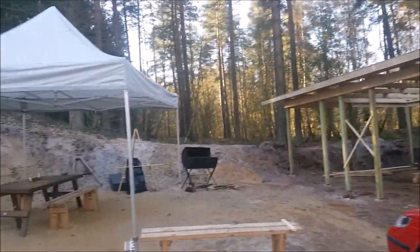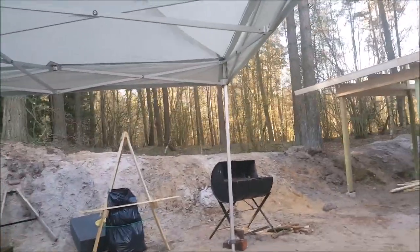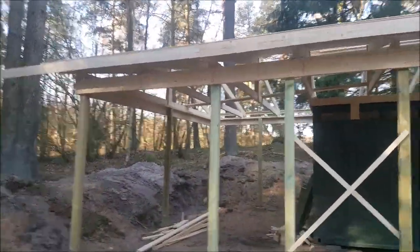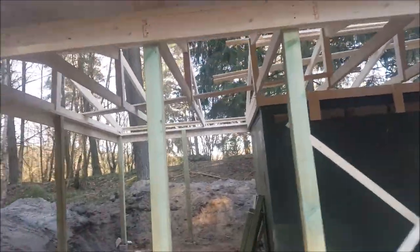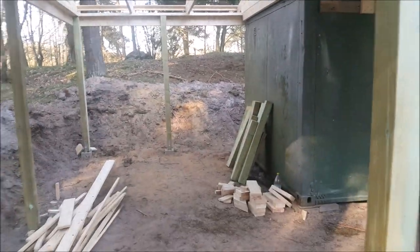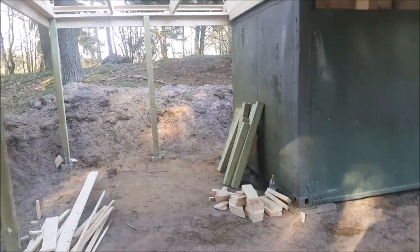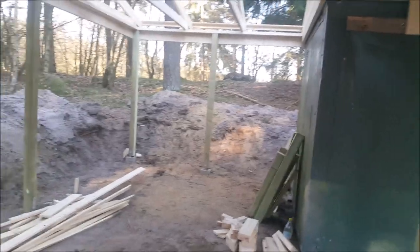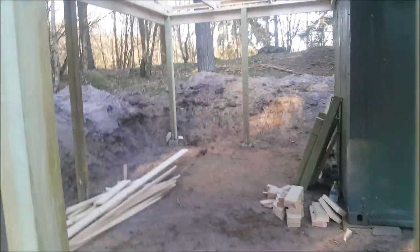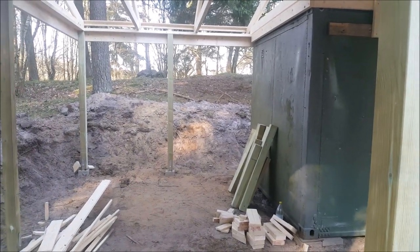I'm first on site today, so I'm gonna crack on with the other side of the roof. This area here, until this post, will be a shed to hold stuff that isn't too valuable, benches, etc.